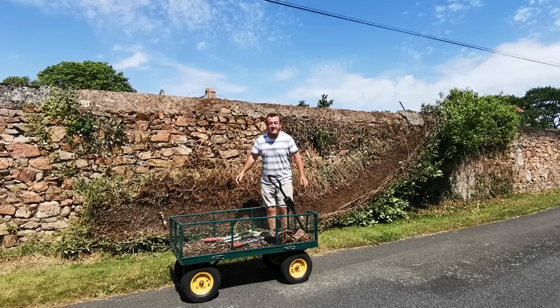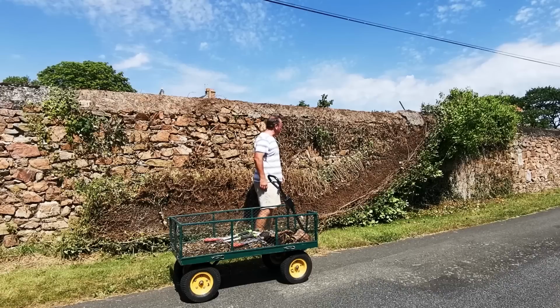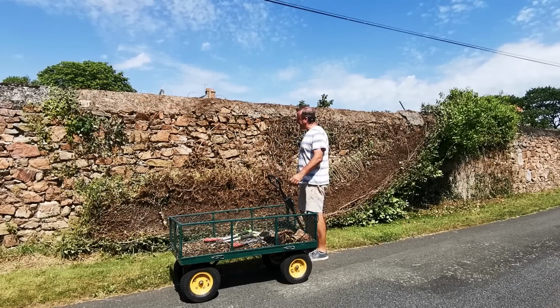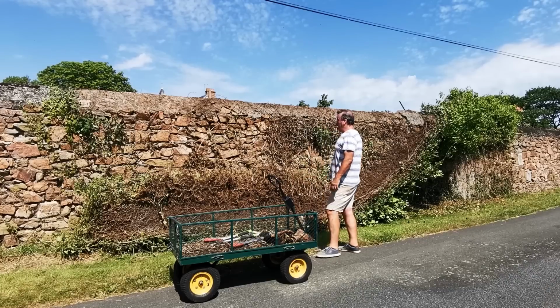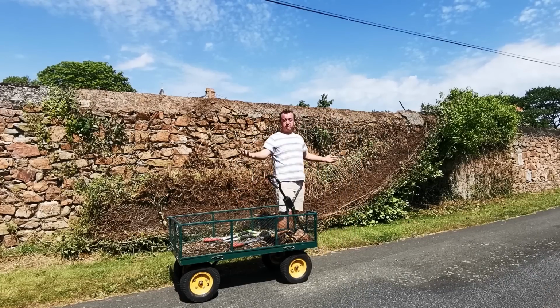Well, as you can see, it didn't wait for me. It's come down, but I've severed virtually everything. What was holding it was quite thin, so it was probably likely to snap. Okay, well, that's half down.